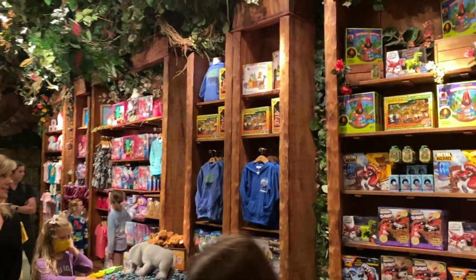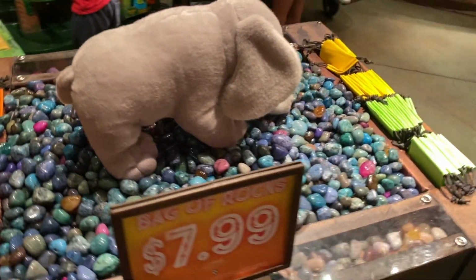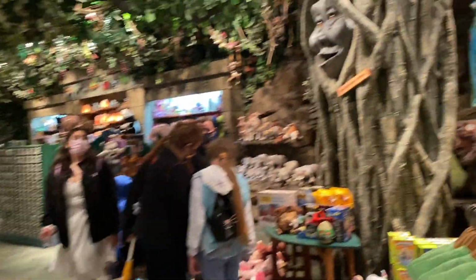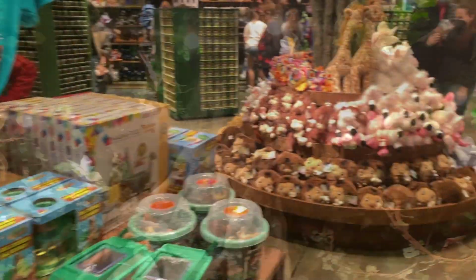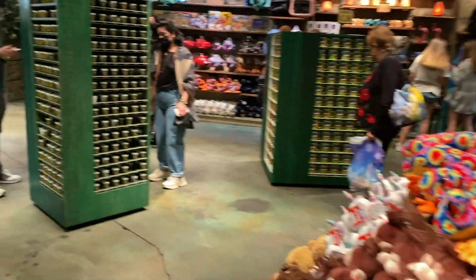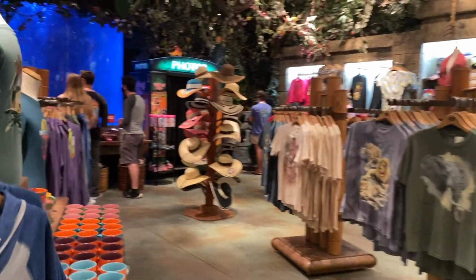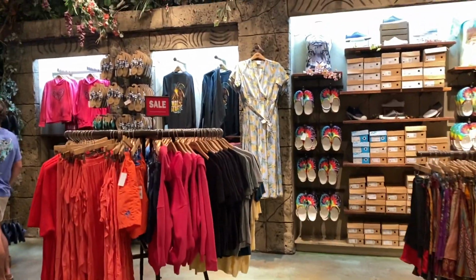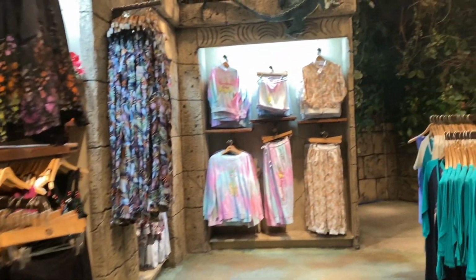All kinds of toys, rainforest themed dinosaur toys. Got rocks, collectible rocks, t-shirts, plushies, oh my goodness, everything imaginable. I'm Tracy the tree. Lots of plushies. Wow. Lots of plushies. Got some Rainforest Cafe bugs, t-shirts, long sleeves, hats. Wow, lots in here. We got men's and women's dresses and shoes, Crocs. Lots of cool stuff.